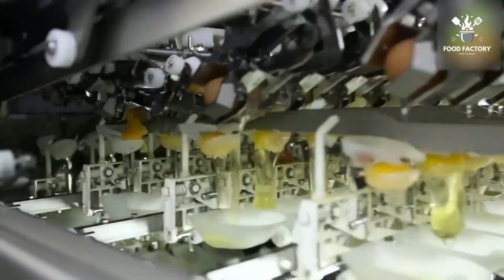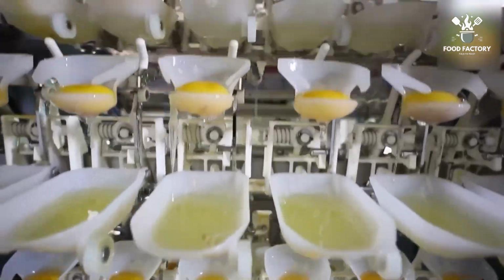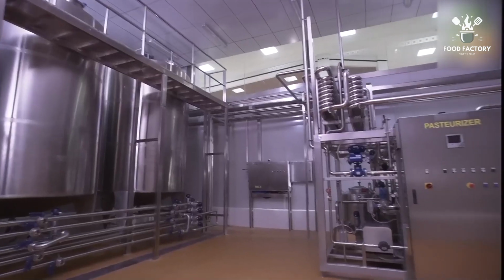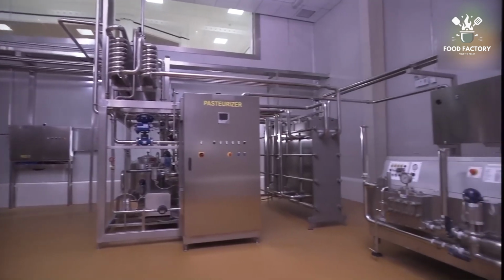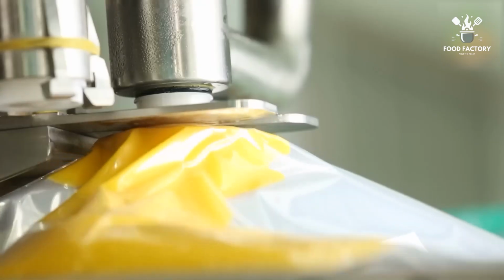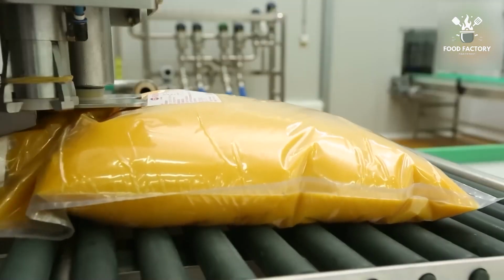Fresh eggs are taken to the cracking station where the machines crack them open with precision. Each egg is delicately separated into yolks and whites. A little pasteurization is important to keep the beaten egg yolks and whites from any potential harmful bacteria. Now this final step involves filling the yolks into bacteria-resistant pouches, ensuring hygiene and freshness.